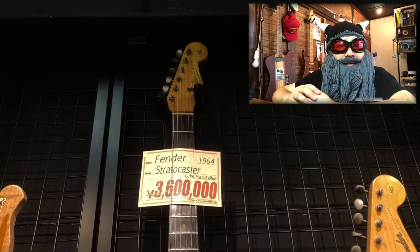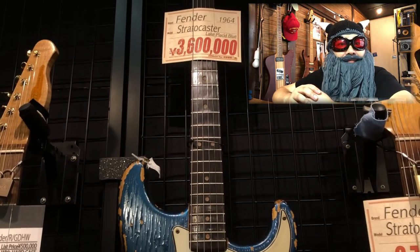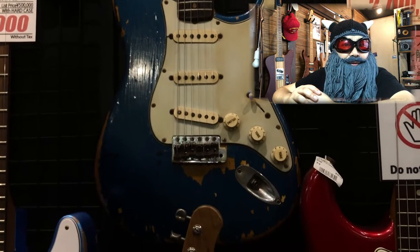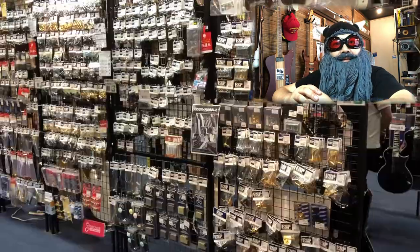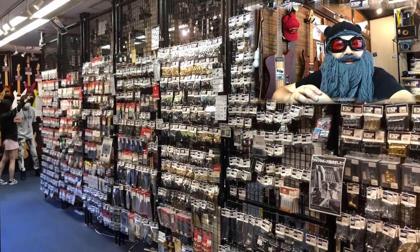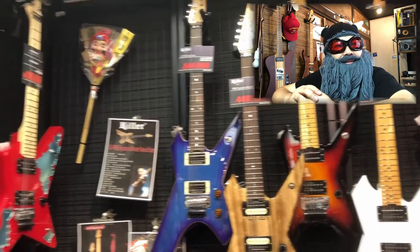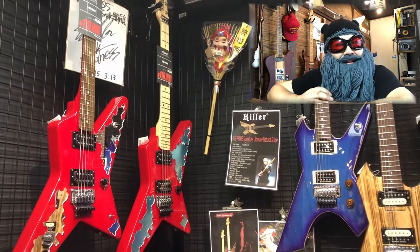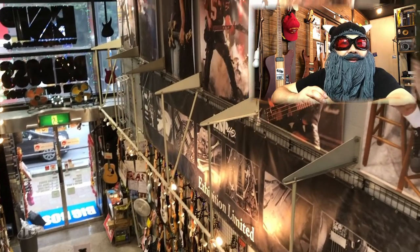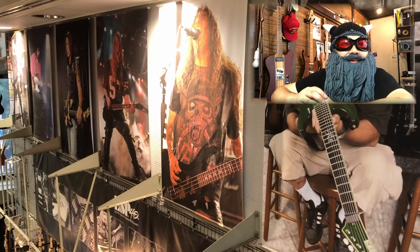And look at this Fender Stratocaster. Wow, you could buy a brand new car. Oh wow, look at that, that is beautiful. And here, it's all about parts. If you want to get a new part or exchange parts, get it here. And this is the famous Japanese guitar player Akira Takasaki's collection. This is from the second floor looking down at the first floor. You see all the ESP endorsers' posters hung up on the wall.